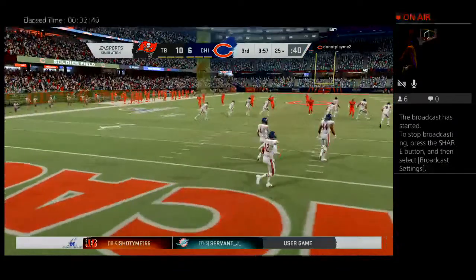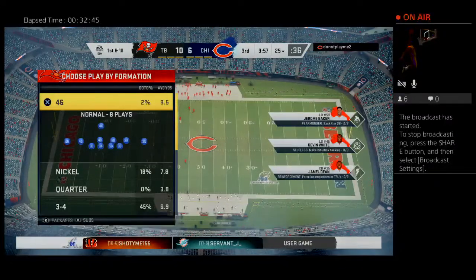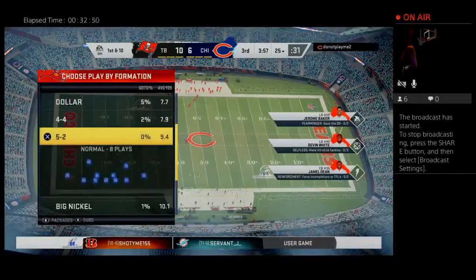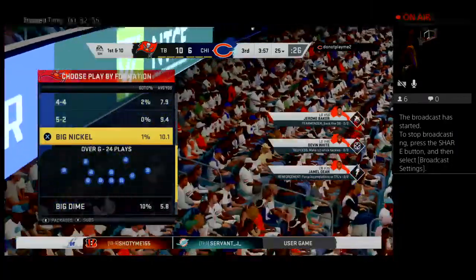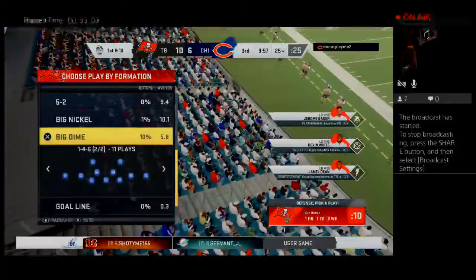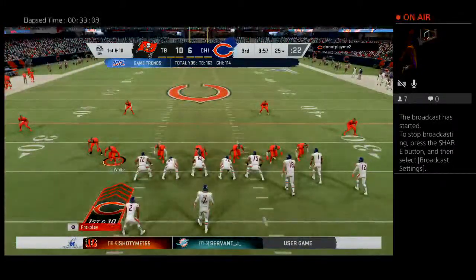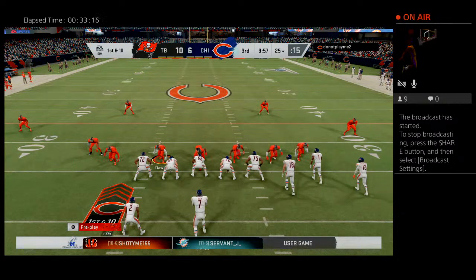And a fair catch signaled for and taken successfully. Bears take over 1st and 10 at their own 25-yard line. The Bears offense ready to go for their next drive. They're down in this game. A chance for the offense, though, to put something on the board, get some momentum here in half 2, and try and get things kick-started for them.